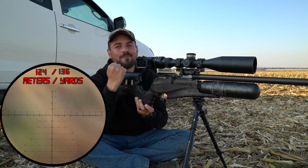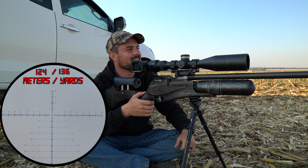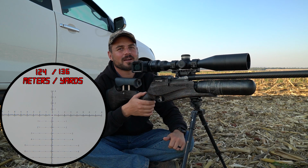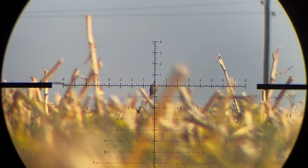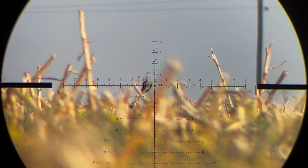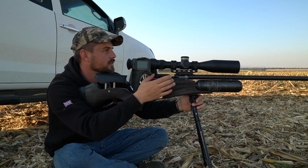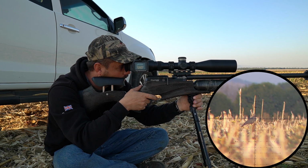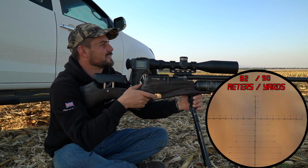Oh, 124 meters. What a freaking cracking shot. That was awesome. Really, really happy. 124 meters. Didn't think I was going to whack it, but I did. Damn, that was a beauty of a shot. 82 meters. Oh, got it too. Nice.